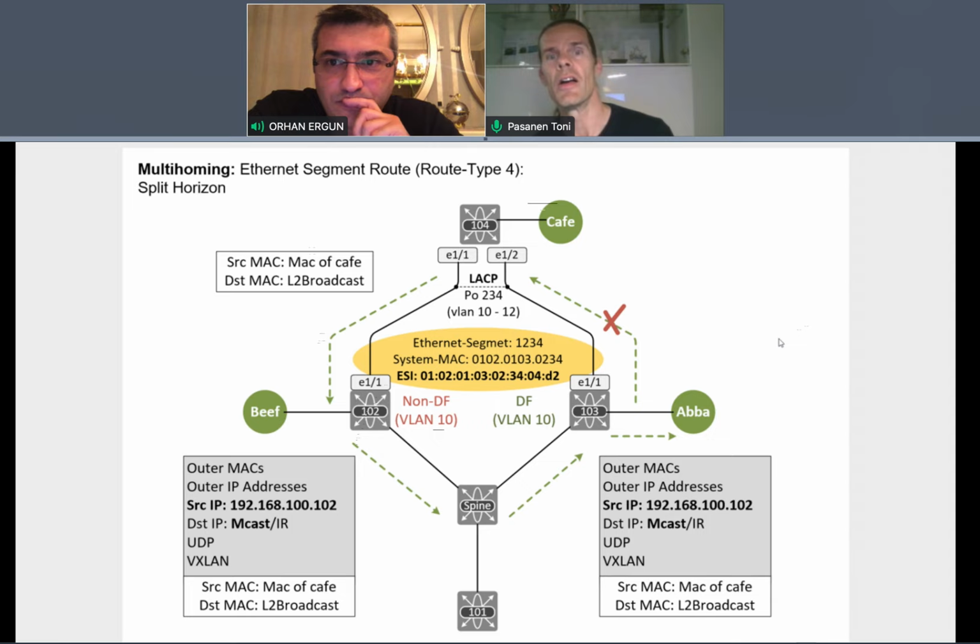Okay. I think the complexity of standards-based multi-homing is the reason why cloud providers use single-homed hosts, basically. Also, there is no standard way of doing that anyway. They are all proprietary mechanisms, those MC-LAG mechanisms, with no interoperability between any vendors.